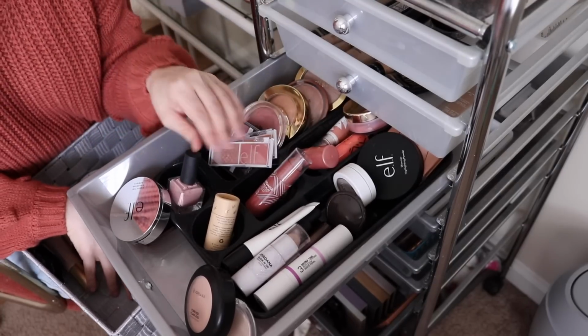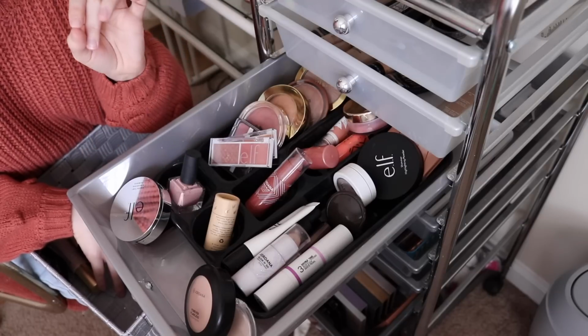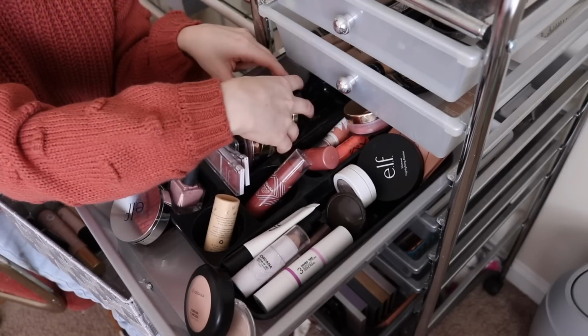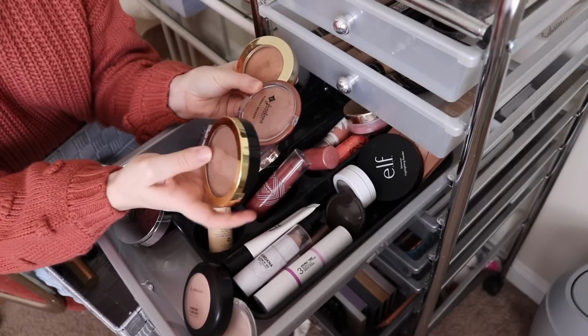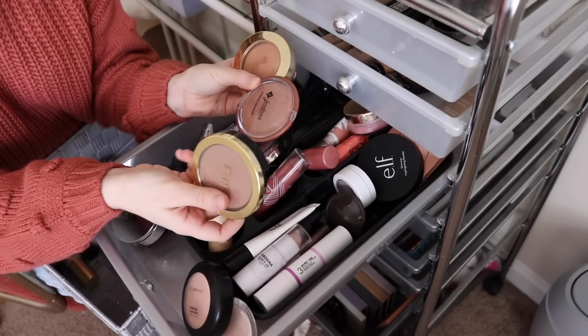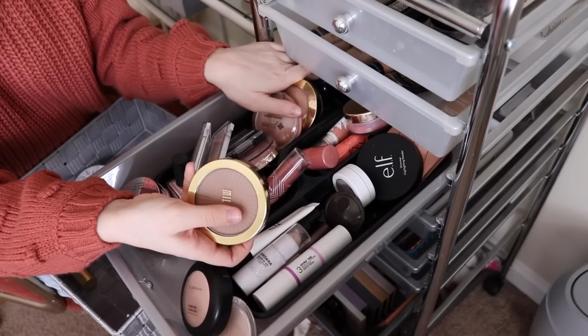I feel like I've been using a lot of cream cheek products lately, so I kind of want to stick with powder today. Let's see, I have three bronzers. None of these are all that new to my collection. I think I'm going to go with the Milani Silky Matte Bronzer in Sunkissed. I really haven't used any of my bronzers in a while.